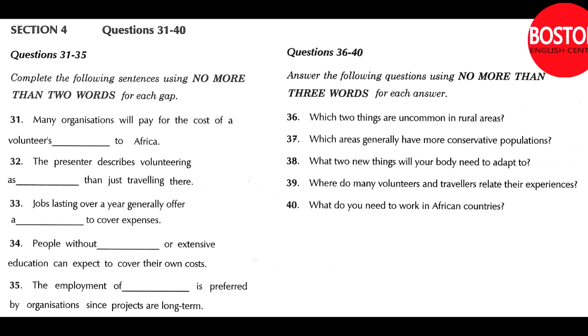There are many volunteers and travellers who keep online diaries of their experiences. These contain some excellent tips about working, travelling, and living in Africa. Before that, just a quick word about work permits in Africa. Many people who travel around Africa may wish to stay and work. But just as in Europe or the US, every African country will require you to get an official work permit.